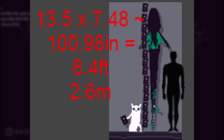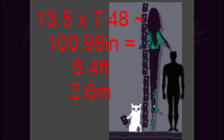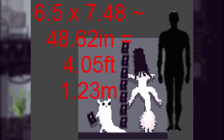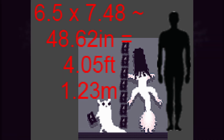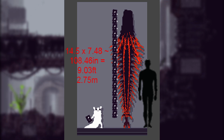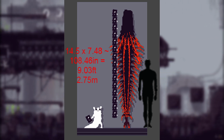Now we got the eel lizard, which this thing is like pretty much a shark because its size, and it will probably rip you to shreds very easily. Now we have the strawberry lizard, which their tongue is probably longer than their entire body, but their fluffy tail looks very fluffy, and I kind of want one.